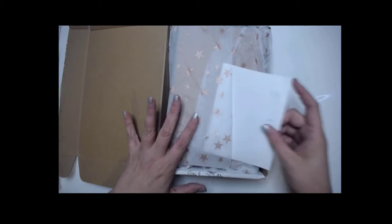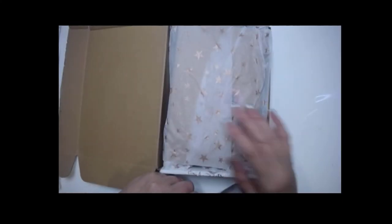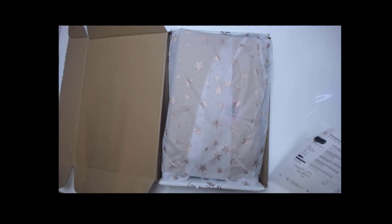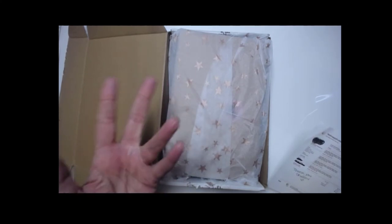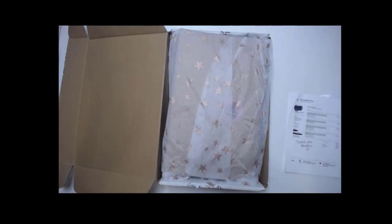Okay, now this is from Scrappy Fox, the Scrappy Fox Shop. Y'all, if you deco plan, she's a must. She has print and cut kits. She has regular kits that aren't printable. Oh my. I got some of her oops bags. She did her oops bags, and they were all priced. There was a $5 oops bag, a $10 oops bag, and a $20 oops bag. And you could pick from two different $20 oops bags. I got one of each. I got two of the 10.